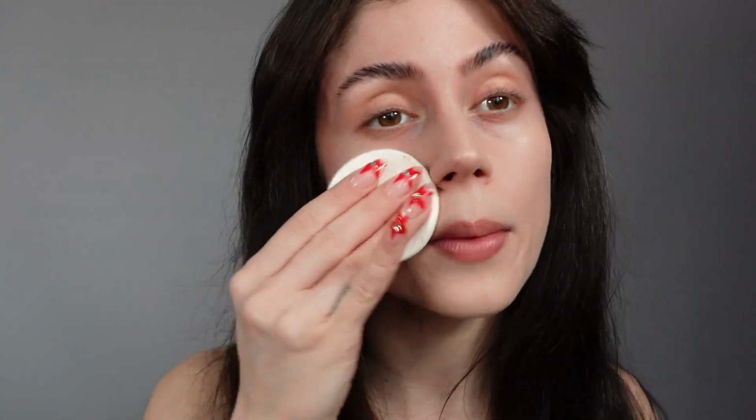Make sure your skincare routine is on point because that is the biggest factor in how your makeup sits on your face. I don't wear primer. I feel like my SPF functions like a primer would. It's actually very light coverage. I don't know if you can tell on camera, but I would say this is light to medium coverage, and it's super blurring on your skin as well.